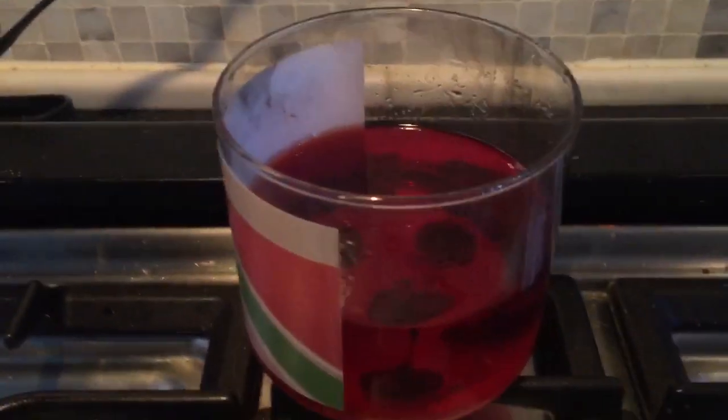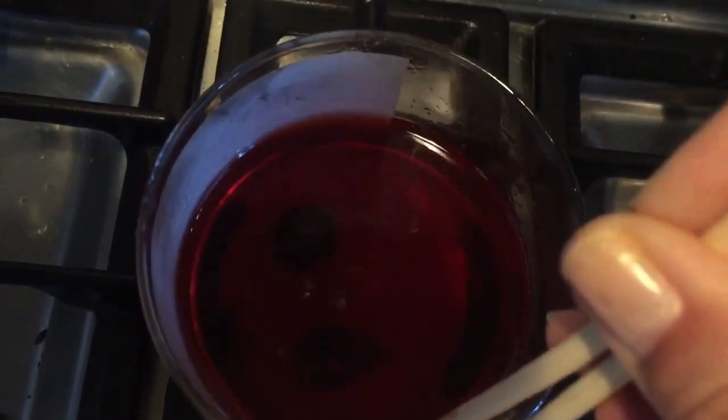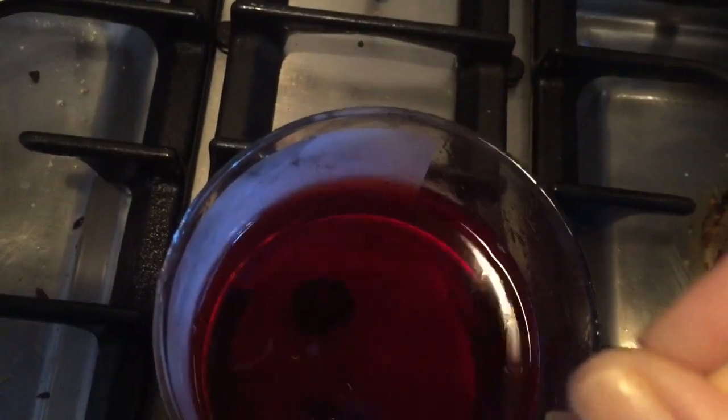See, it's already warm. Done, done, done. Yay, I'm so excited. Okay, I'm gonna use these chopsticks. I'm gonna carefully shift and remove the wick. If you could see this, I'm gonna put it to the light, but I just didn't wanna. There we go, baby. Okay.